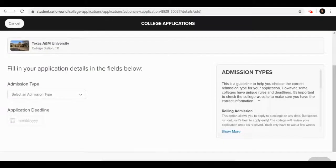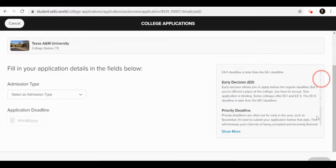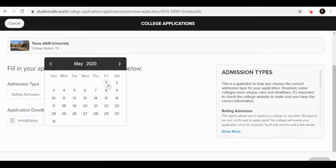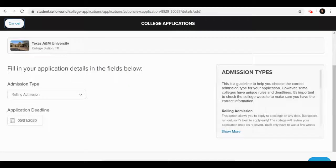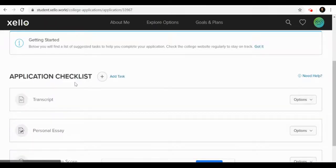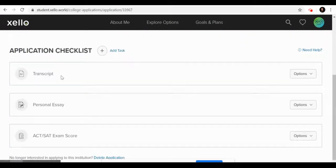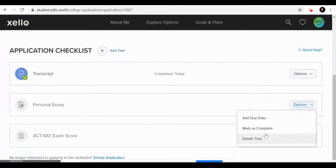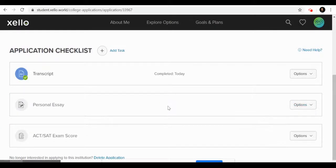Admission type, to assist students with this, we do have a description of admission types on the right-hand side, provided by Xello. I'm going to go ahead and select Rolling Admission and make up the deadline of May 1st and click on Create. Now I have an application checklist. Have I completed the transcript request? Yes, I have. I'm going to mark that as complete. So notice on the right side, you have options for each of the checklist items.